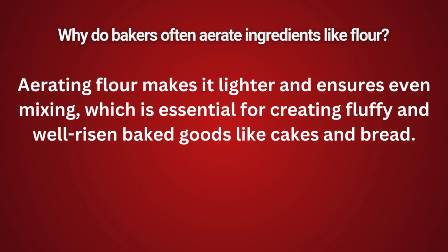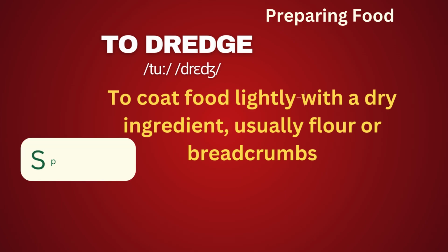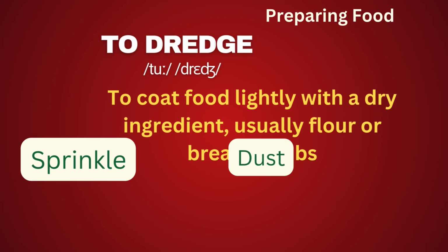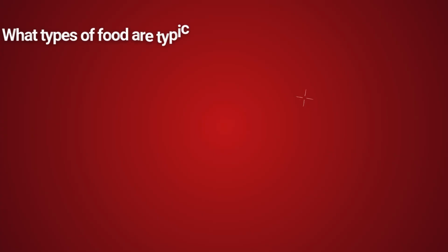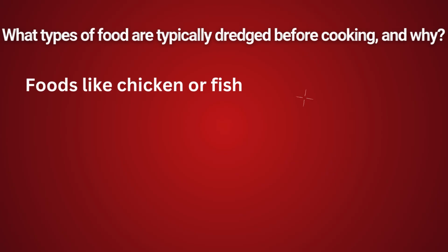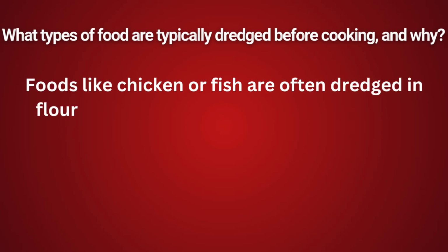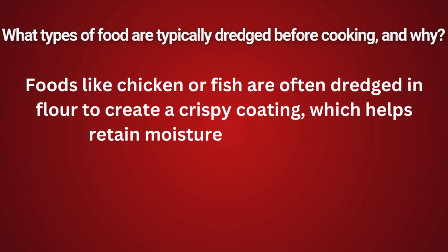To dredge. To coat food lightly with a dry ingredient, usually flour or breadcrumbs. Sprinkle. Dust. Coat. Dip. What types of food are typically dredged before cooking, and why? Foods like chicken or fish are often dredged in flour to create a crispy coating, which helps retain moisture during cooking.